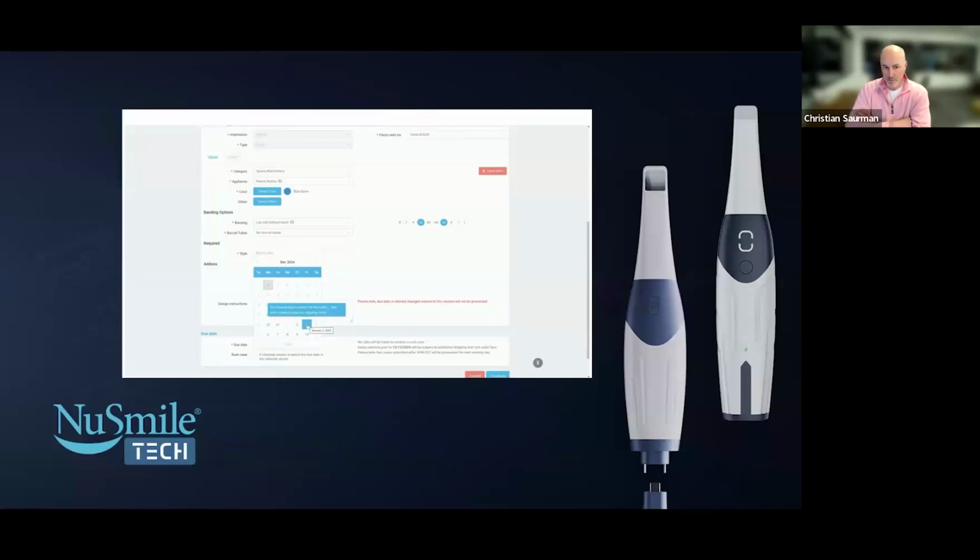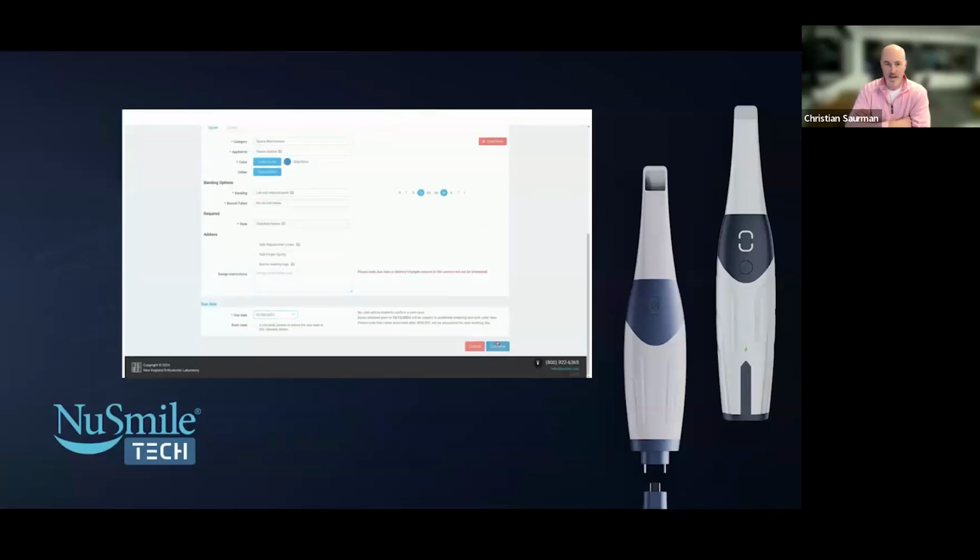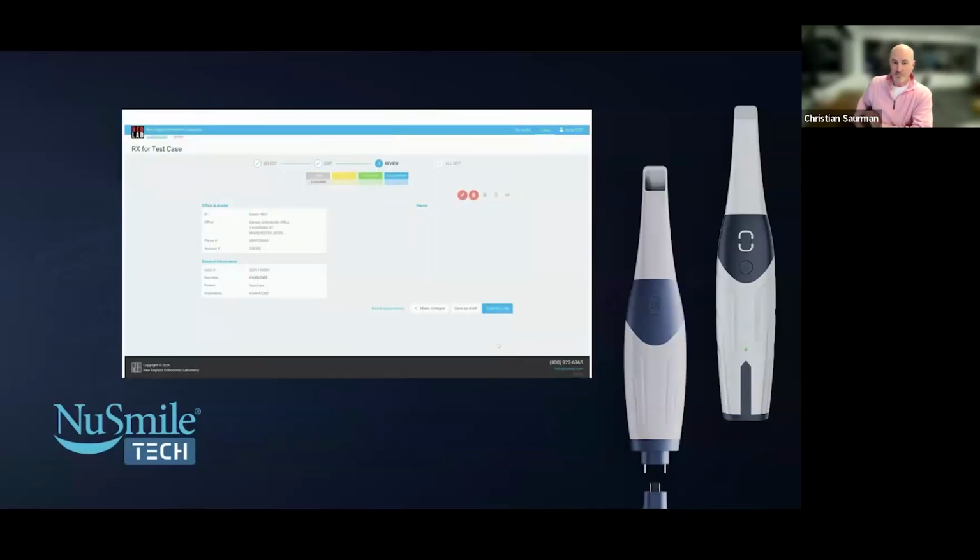And here you'll be able to see on the due date calendar if you have other things going back to you on the same day. And you can piggyback your cases so that you save on shipping. So you can piggyback 5 cases to go back to you on a Friday night instead of 5 cases coming throughout the week. So this is a really simple process.